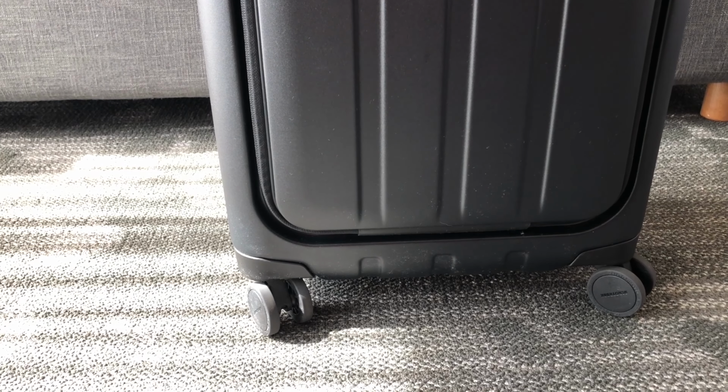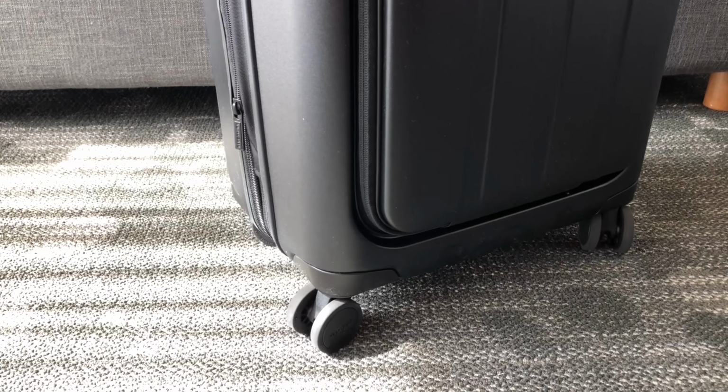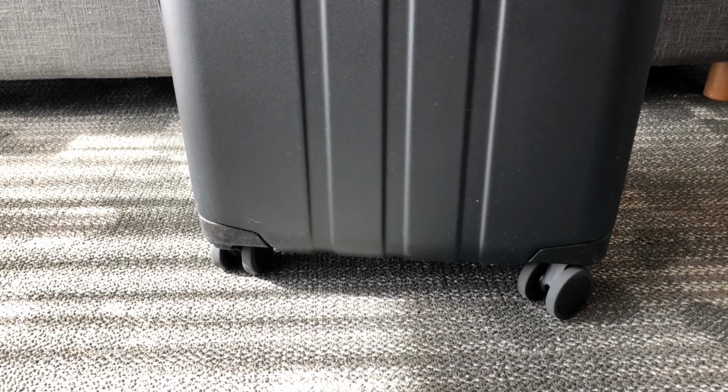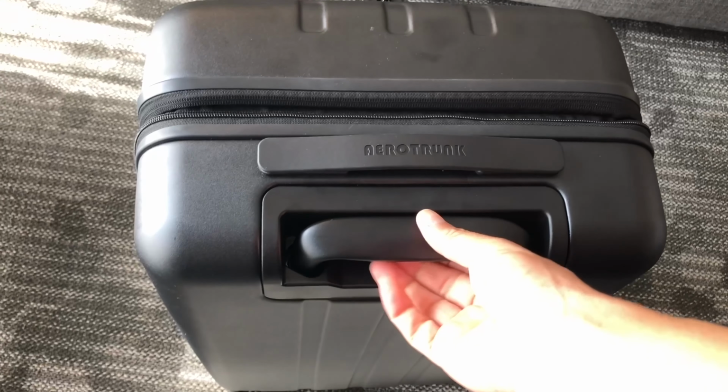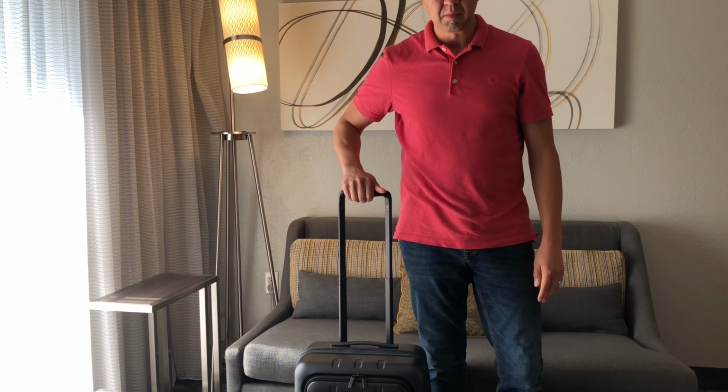One of the things I noticed right away when I started using the Pangolin is how smooth and quiet the wheels were. Aerotrunk uses Japanese 360-degree spinner wheels, and it requires very little effort to move it. This carry-on also has a telescopic handle that is height adjustable with 4 different settings.